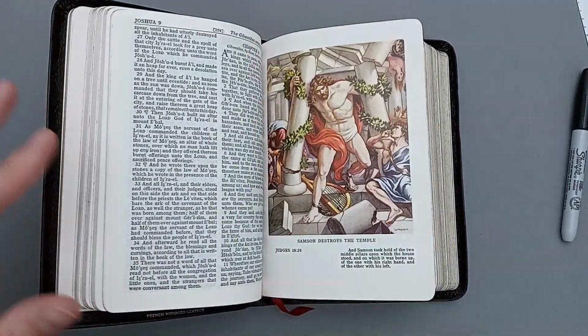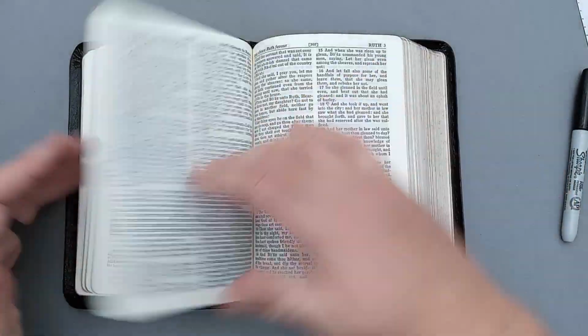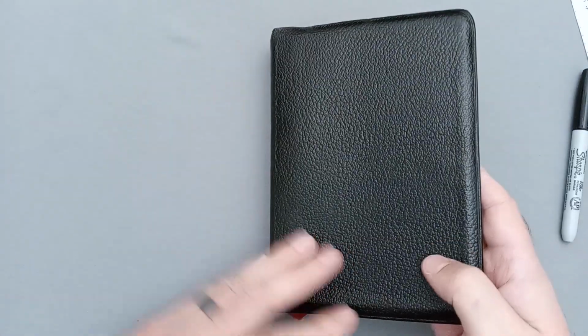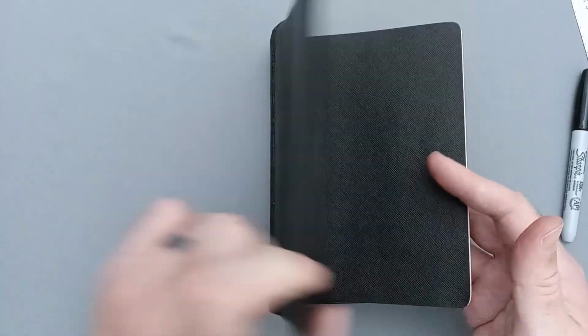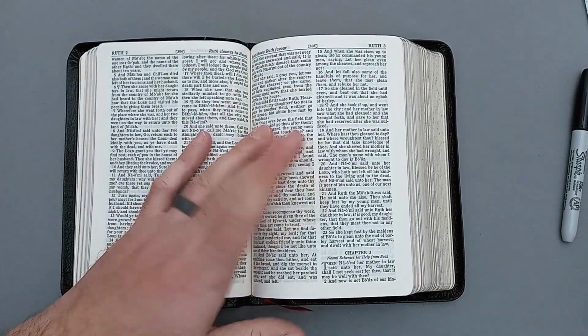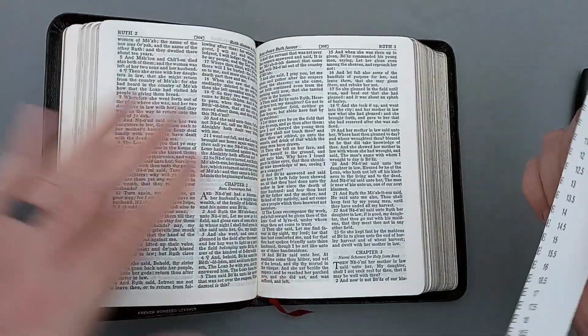There's Samson. Hey, Samson. Kind of. Okay, well, you know, you're gonna be struggling with it. And it's the stiffness of the binding. I know it is, because it feels nice, right? It's a very nice feeling cover, but you can definitely tell it's a very stiff piece of leather. Not quite as bad, again, as the Cambridge French Morocco nowadays, but kind of close.